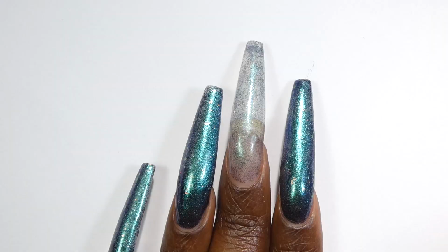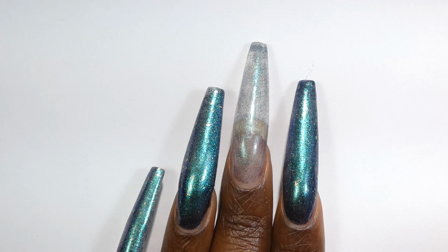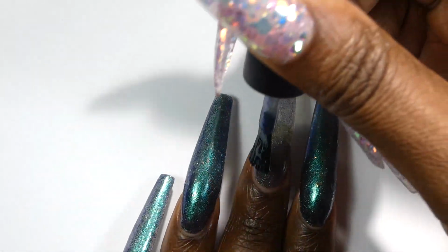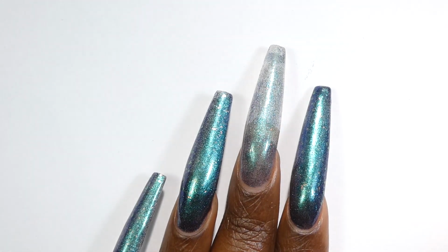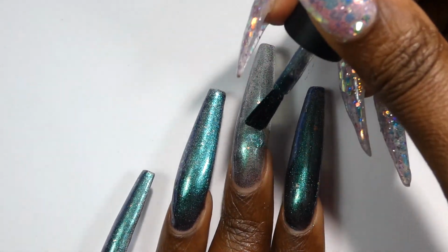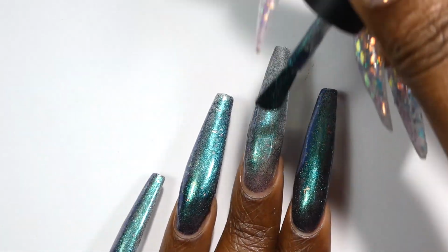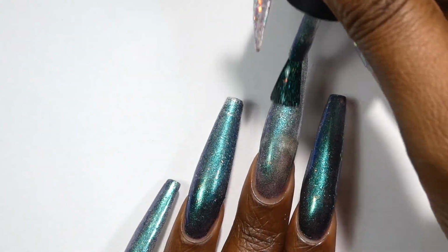I think most people will want to use 3 coats for this one. My thing with magnetics, I usually, if I'm going to magnetize, that is, I usually will do 3 coats to get it fully opaque, and then do a 4th coat to magnetize it. So that's what I am doing with this one. If you don't want to magnetize it, it will look like a duochrome polish.